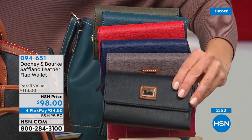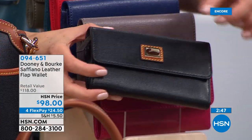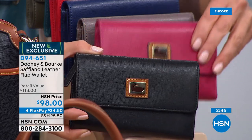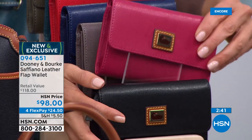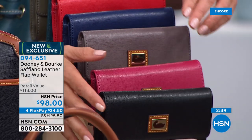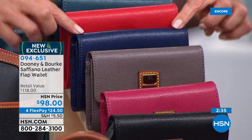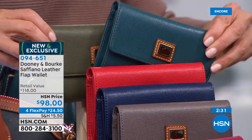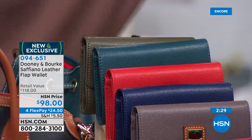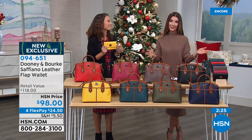Dandelion. This is the same all genuine Saffiano leather that you saw in our today's special. It's got the same Dooney and Bourke logo, and we have the same colors as in our today's special. There's the black. We have that beautiful color we're calling strawberry. Amanda will show you the dandelion. Here's the elephant gray. We have that beautiful marine blue, red. This is the deep teal, and this is the olive. So this might be the only presentation where you actually get a choice of colors in the matching wallet to complete the look.